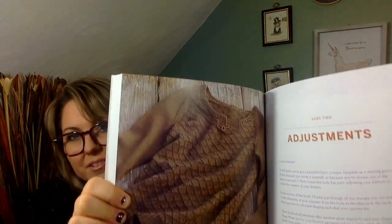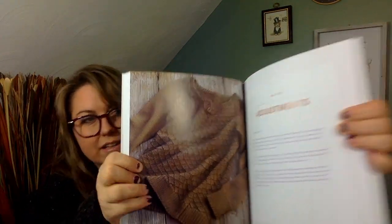So if you have knit a bunch of sweaters and you're ready to take it to the next level and either make your own patterns or adjust other patterns, this book is awesome. I highly recommend it. Also, there's this sweater in here that I really want to make. I love that. I believe that pattern's in here. Love this book. And then, like I said, I got the Swift.